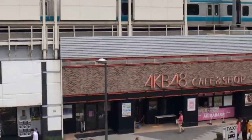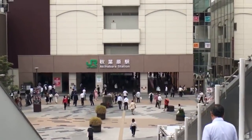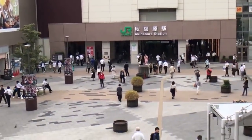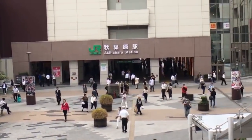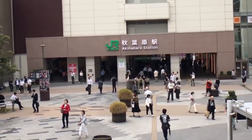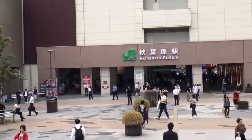Akihabara Station was built in 1888. It was completed in 1890. And it completely changed this area because the amount of traffic to this part of Tokyo, which is outside of the Kanda River, and the Kanda River circles the Imperial Palace, really increased thanks to public transportation. In the 1920s, I think they opened up other forms of transportation, other connections to Akihabara.